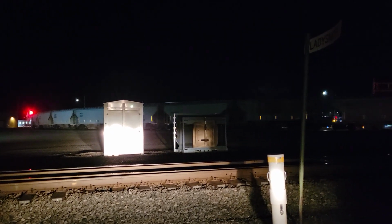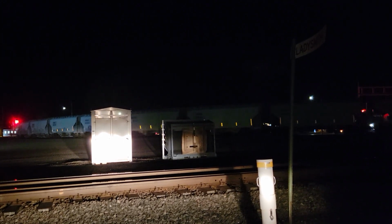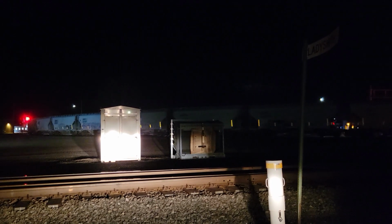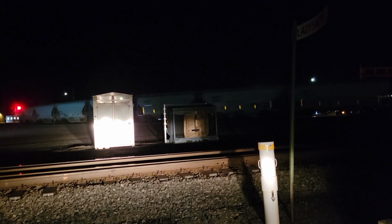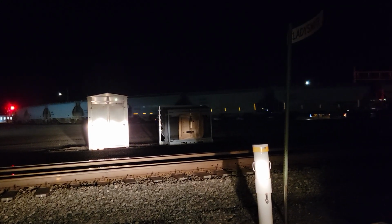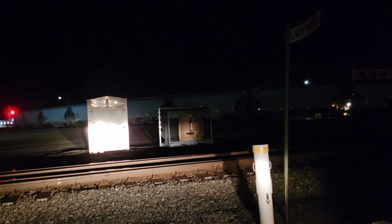Leading EMD in the BCOL 4642. We'll get ready to throttle up after the rear DPU is off north wide. This is a 102 load by zero consist in 2x1 configuration. DPU backing down the throttle. It just made it enough over the hill.